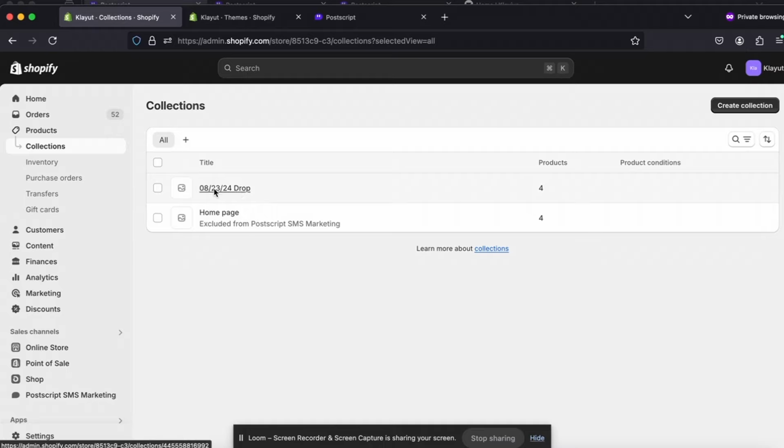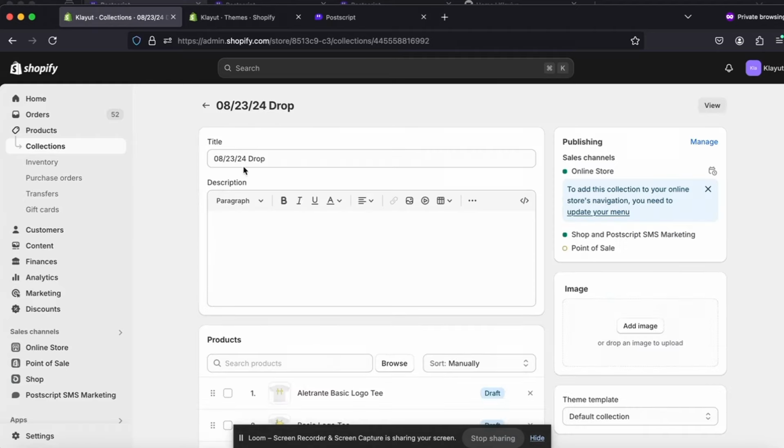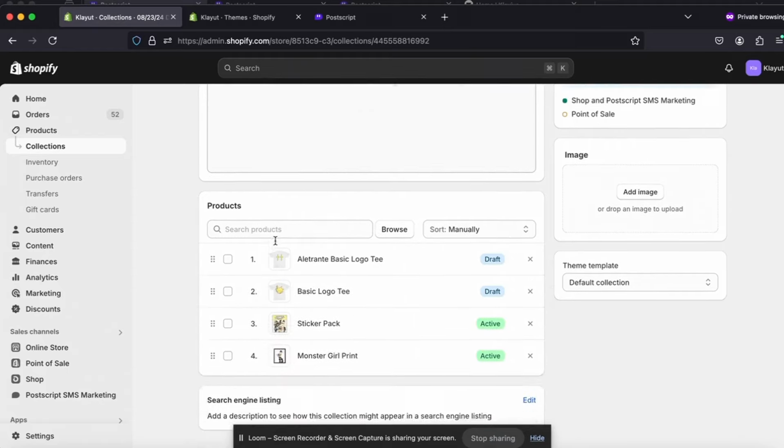So right here I have an 823 drop 24. Sometimes I just put dates on there or sometimes I name the collection. It's really up to you. I really just started doing the date thing just so I can know, like, okay, I dropped this around this time, and so forth and so forth.